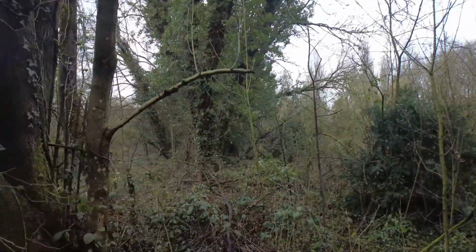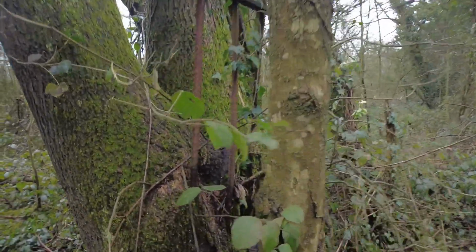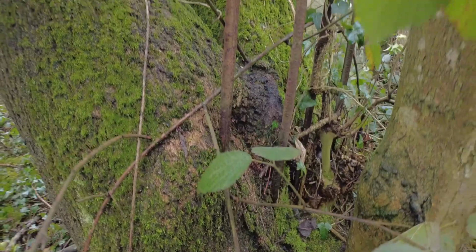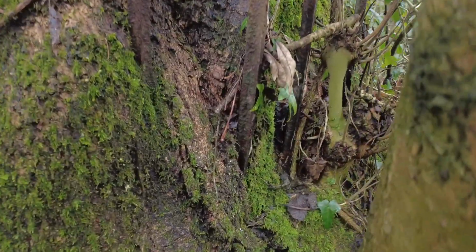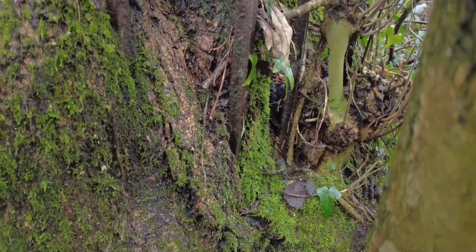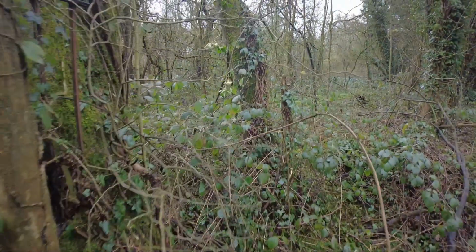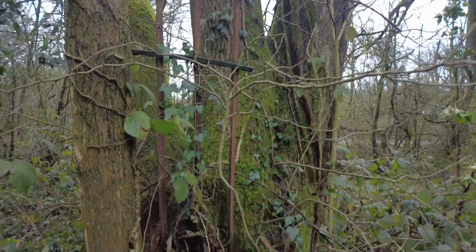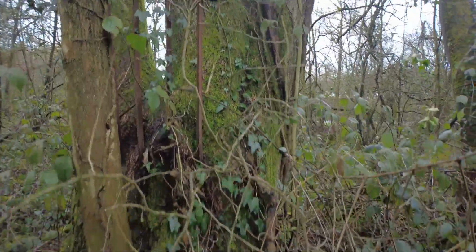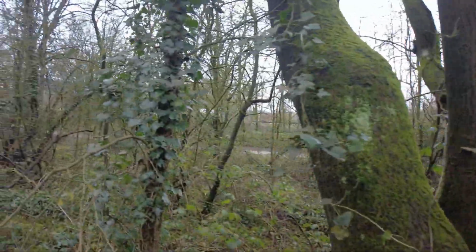And there's a bit more. Now you can see the tree is actually growing around this one. Let's see if we can get some of this out of the way. There you go. And that tree has actually grown around it and consumed the fence. There's not much left of it, but the tree has literally swallowed the fencing whole. How about that?